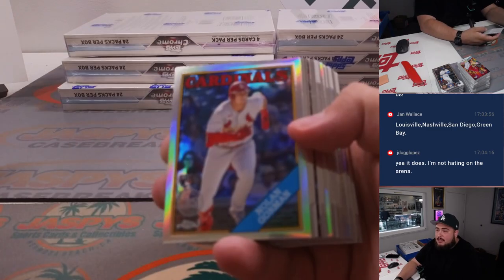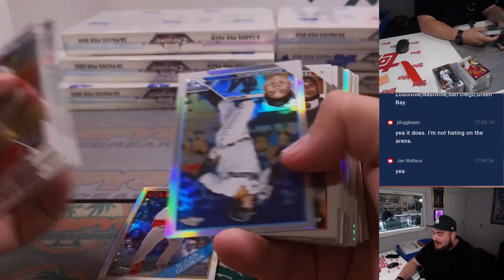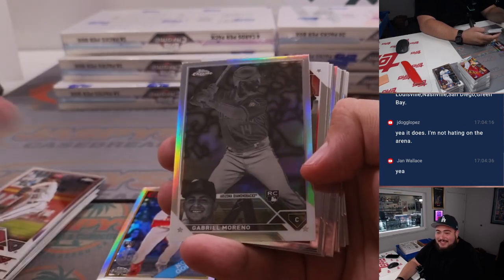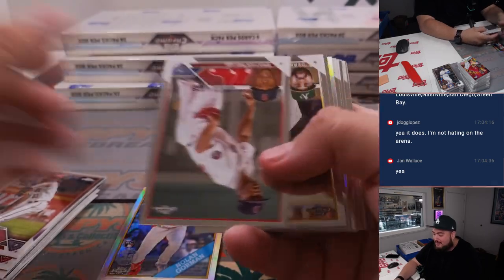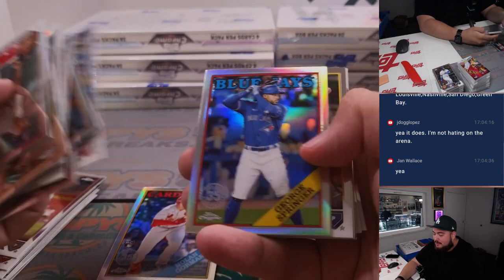But you know how it is, though, J-Dog. Whenever the Lakers have to play over there, it's definitely going to be all Laker fans. 100%. Gabriel Moreno. I just love the idea that I can go see my Thunder play there for a lot cheaper, too.